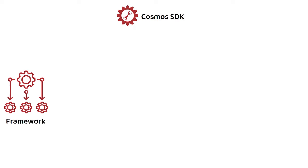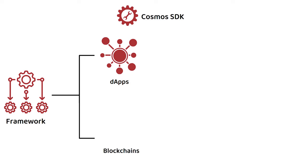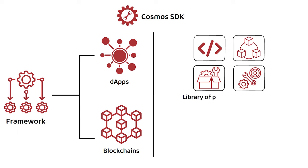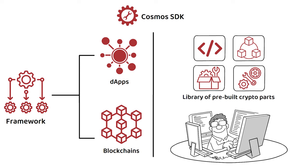Subsequently, we have got the Cosmos SDK. To summarize, the Cosmos SDK is a framework for building decentralized applications and interoperable blockchains. Essentially, you can think of the Cosmos SDK as a library of pre-built crypto parts, allowing developers to easily, quickly, and cheaply bring their projects to life.